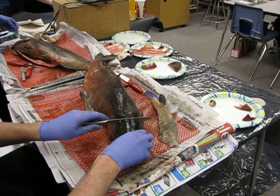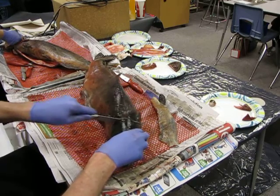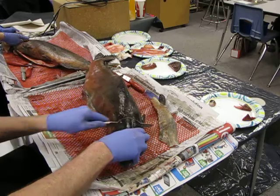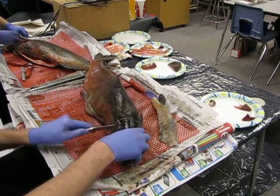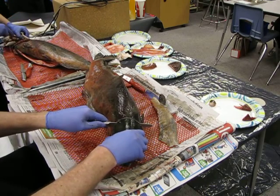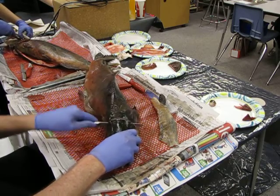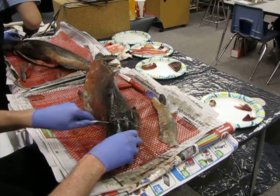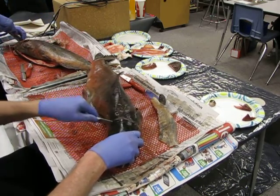That's called a pyloric ceca. Pyloric ceca. Can you say that with me? Pyloric ceca. And this is really cool. It's a bunch of little stringy things. They're kind of like sacs. And they hold extra food while the salmon is digesting its meal. So it takes about 2 weeks for them to digest a meal. So it needs an extra helper. That's why I kind of think of it like a second stomach. Once it does break down and it moves out of the pyloric ceca, then it moves down the intestine and out the vent.